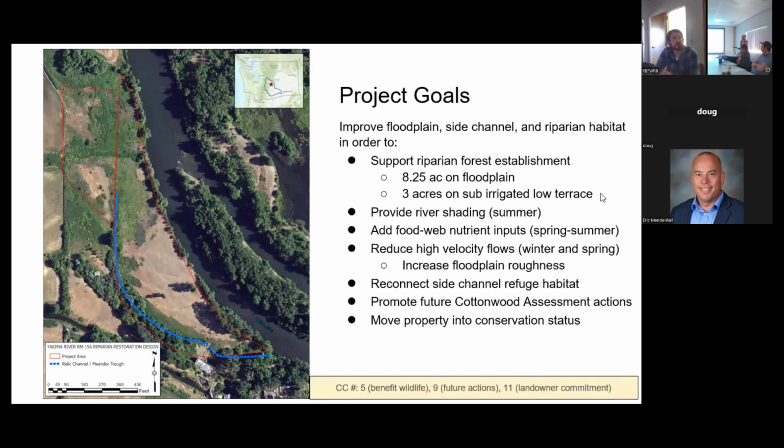Also, we want to move this property into conservation status. The landowners want to move this into conservation status in perpetuity, for long-term protection.